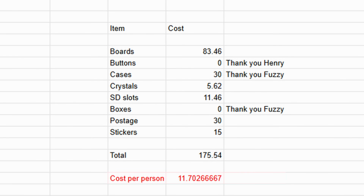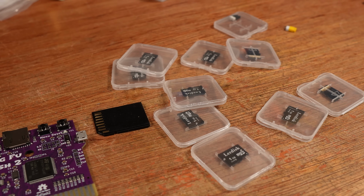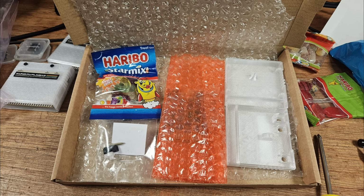Only 7 of the group wanted SD cards, so those were sorted separately and I won't include the costs here. But for reference, they cost £2 each. I didn't charge anyone for Haribo. Personally, I think this was a very worthwhile exercise. It takes a little more work than just ordering one from eBay, but the value is without doubt. There were a few hurdles to clear along the way, but in the end I managed to put together all 15 working cartridges, package them up safely, and then send them off to their new owners.